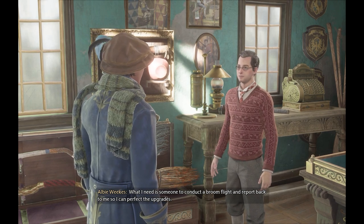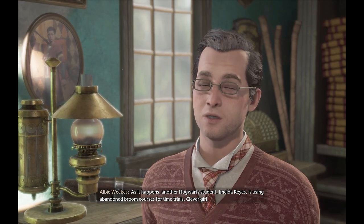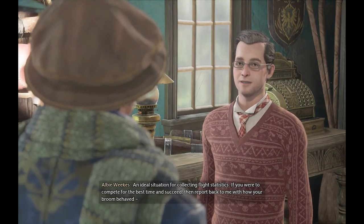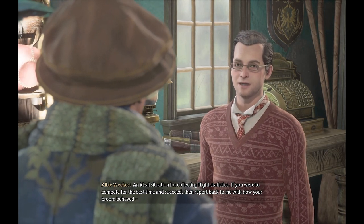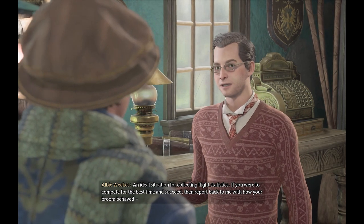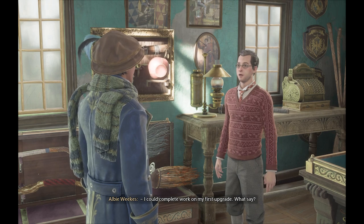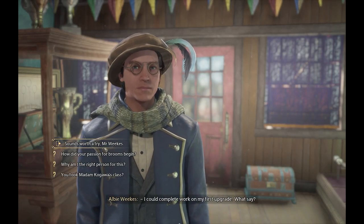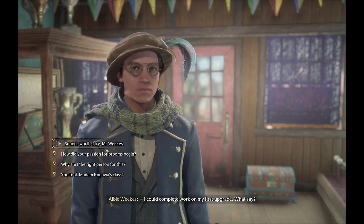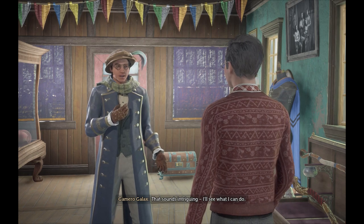can perfect the upgrades. As it happens, another Hogwarts student, Imelda Reyes, is using abandoned broom courses for time trials. An ideal situation for collecting flight statistics. If you were to compete for the best time and succeed, then report back to me, I could complete work on my first upgrade. ठीक है, sounds worthy. ठीक है, अभी के लिए इतना काफी है. That sounds intriguing. I'll see what I can do.